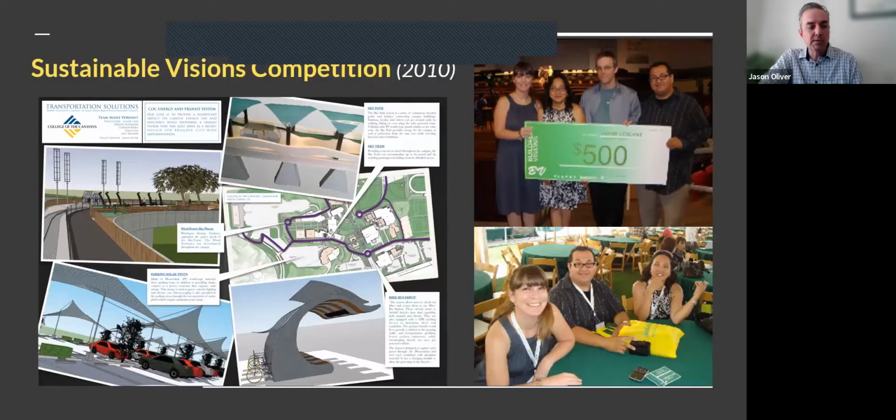And so for me personally, it goes back a little over a decade ago, when I was faculty mentor for a group of students that entered a California statewide design competition called Sustainable Visions. This was one that was put on basically involving all of the community colleges in California, as well as some Cal State programs.